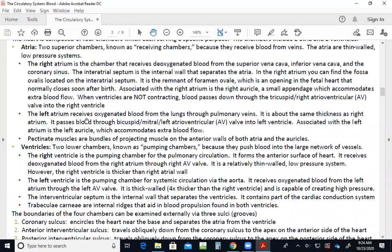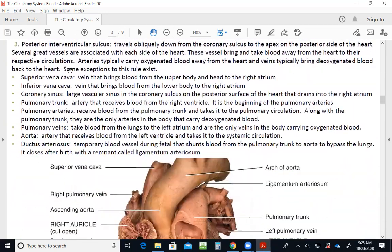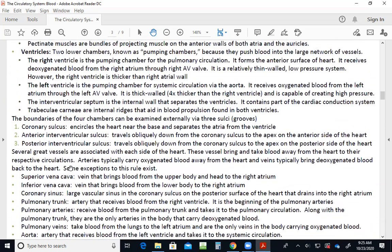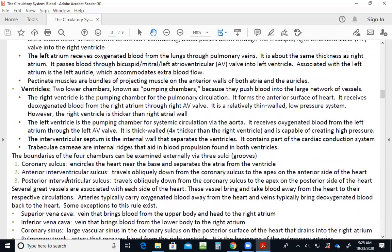The left atrium receives oxygenated blood. Once that blood has flown to our lungs and picked up oxygen, it comes back to our left atrium by way of what we call the pulmonary veins. Thickness is about the same as the right atrium, and when it pumps, it ejects blood down into the left ventricle through what's called a bicuspid valve, also known as a mitral or left atrioventricular valve. All those are the same valve. Associated with it, as I mentioned, is a left auricle, which is visible here at the bottom of the page. You'll get to see the auricles next week when we dissect our hearts.